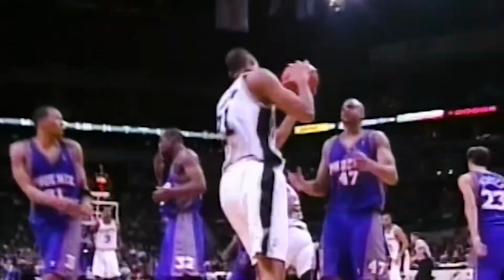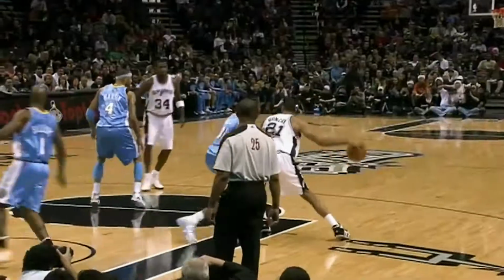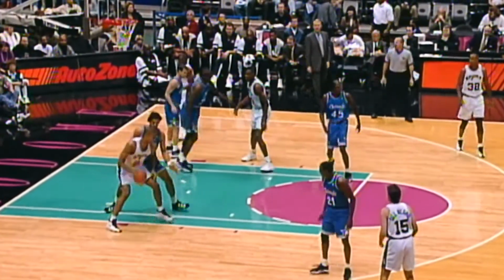I was never good at the flash and dash. I go with what works, and I'm not a high jumper like some of these guys. I'm not as fast as some of these guys, but the fundamentals of the game are what worked for me.